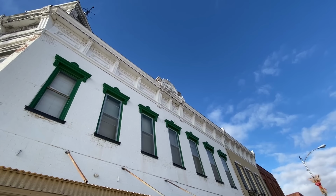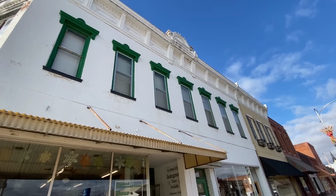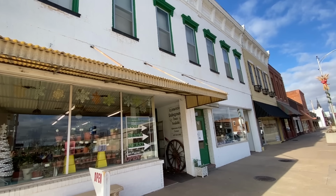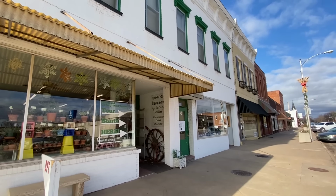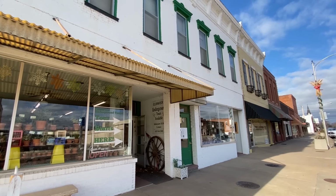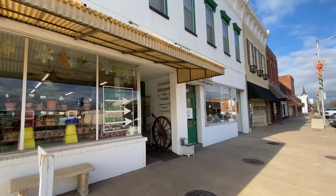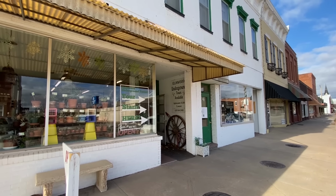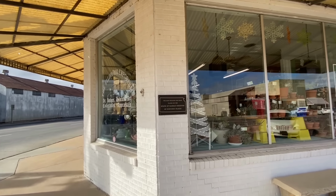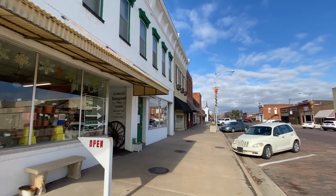Well, I can tell you this basement looks ancient when you actually calculate how long ago it's said to have been built, which is at this point about 130, 140 years, right around in there. And we're going to take a look at it. You can see Ellinwood Underground tours right there, and this building is on the State of Kansas Register of Historic Places.